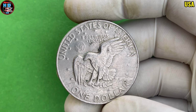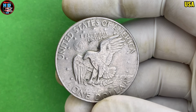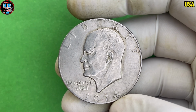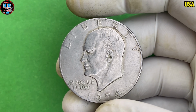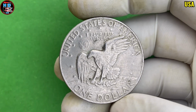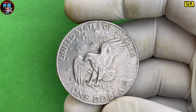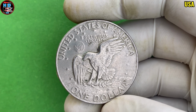Above his head, the word Liberty is prominently displayed, while the phrase In God We Trust is placed just below his chin. The date, 1974, is struck at the bottom. The reverse, back side, of the coin showcases a majestic American bald eagle landing on the moon, with an olive branch in its talons. This design was inspired by the Apollo 11 mission patch, commemorating America's first successful moon landing in 1969. Surrounding the eagle are the inscriptions United States of America, E Pluribus Unum, and $1.